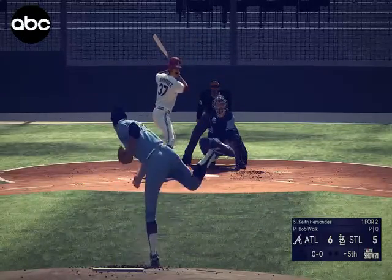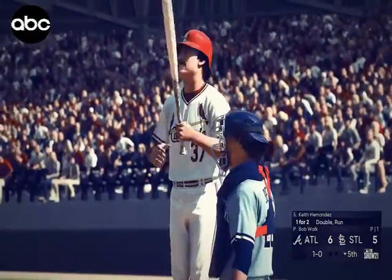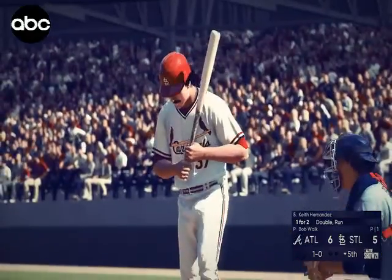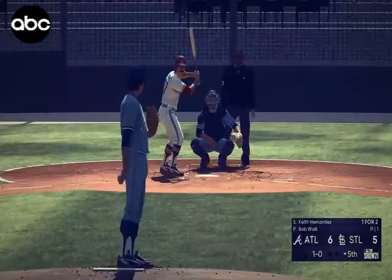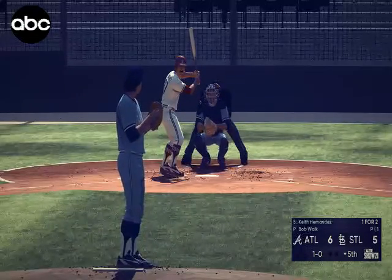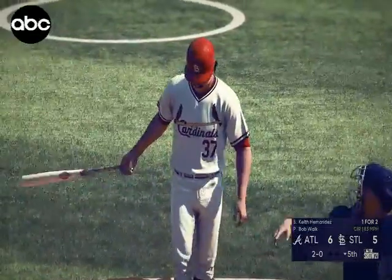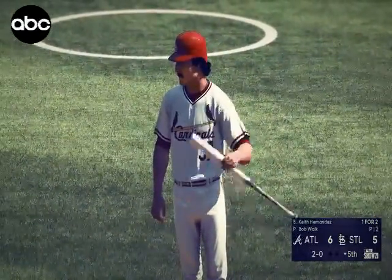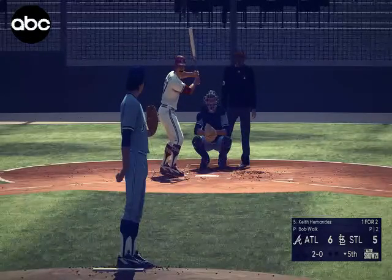Standing in now, Keith Hernandez, as he'll watch a sinker here that misses. It's ball 1. He's 1 for 2 in this one. The 1-0 delivery. That's a ball. 2-0 to a guy with this kind of pop, you better be awfully careful because he's going to be swinging out of his shoes. Both teams have 9 hits on the scoreboard.